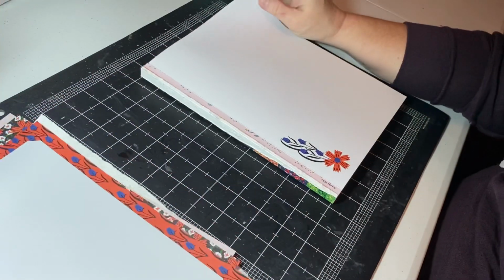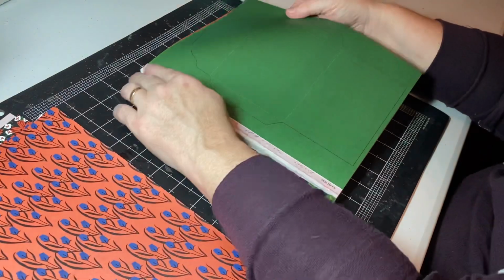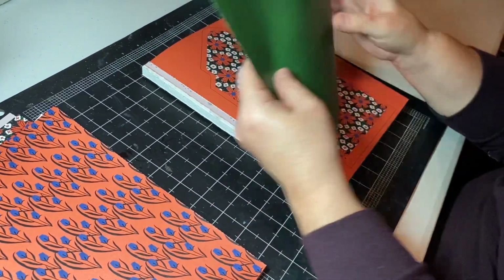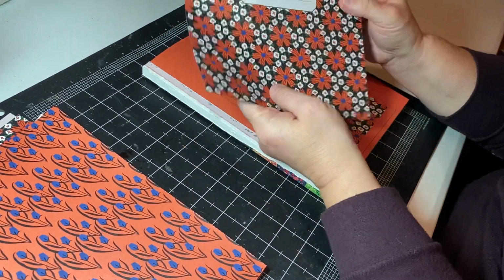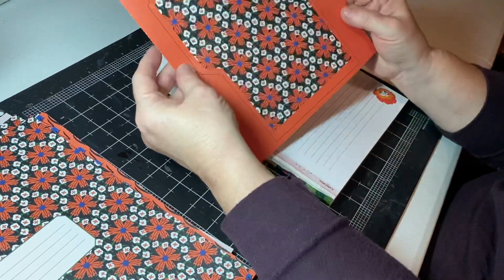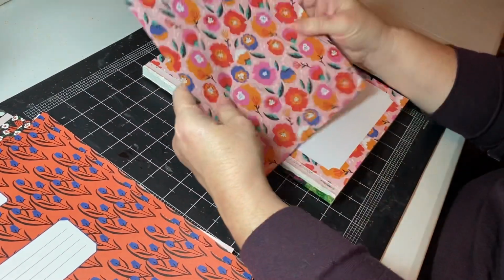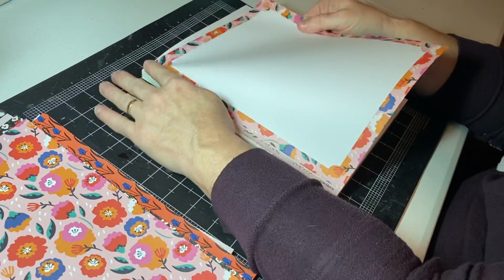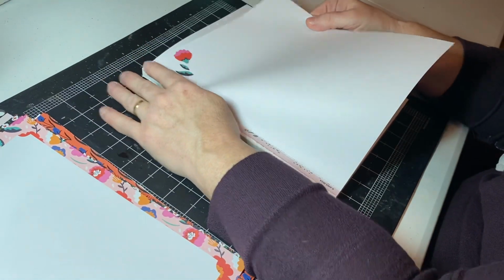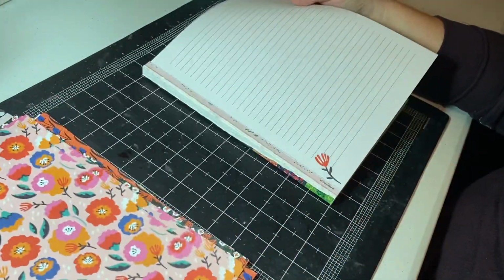So I'm just going to go through here while I talk to you and rip these out so you can kind of see. This was designed for an envelope, so you can make an envelope, but I probably won't use it for an envelope. I'll probably just use either the green side or the floral side, just because I don't make my own envelopes. I like that. I really like that pattern of flowers.